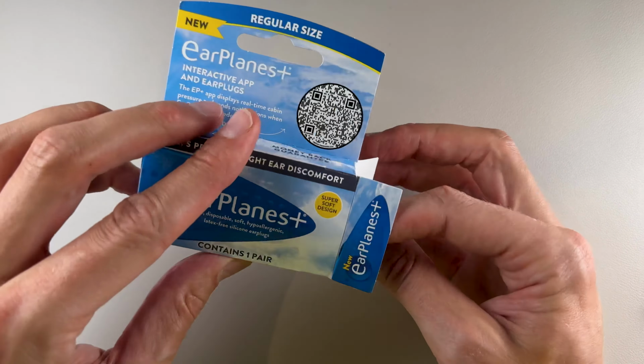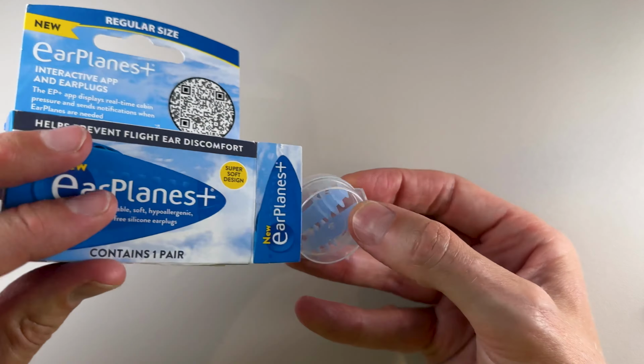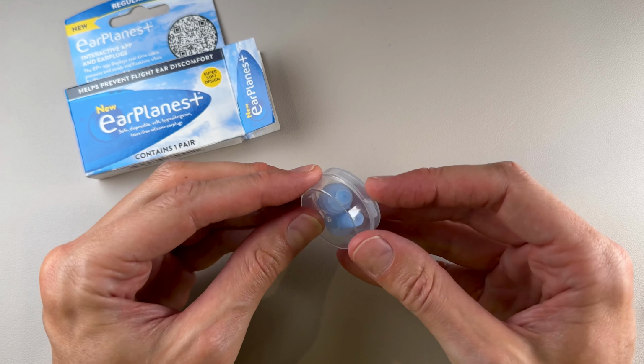So if you can't take Sudafed, or you've forgotten to pick some up, or you're just not keen on taking medication, then EarPlanes, which are reusable, come in at around $20 for 3 pairs, or £14 in the UK. And these are another potential solution to prevent your ears from hurting when you fly. Now, these earplugs sit in your ear canal and are designed to alleviate the pain and regulate the pressure in your ears. And they're incredibly well rated.